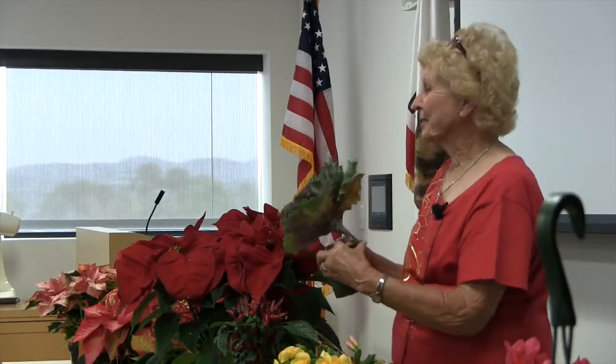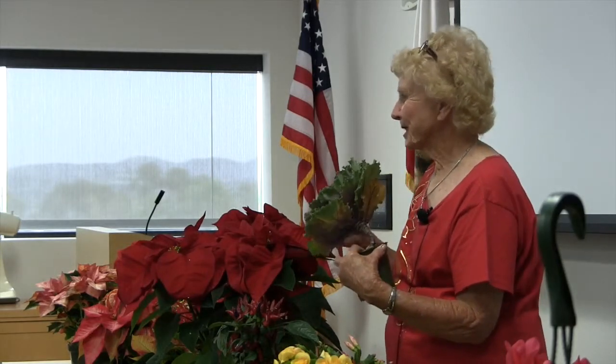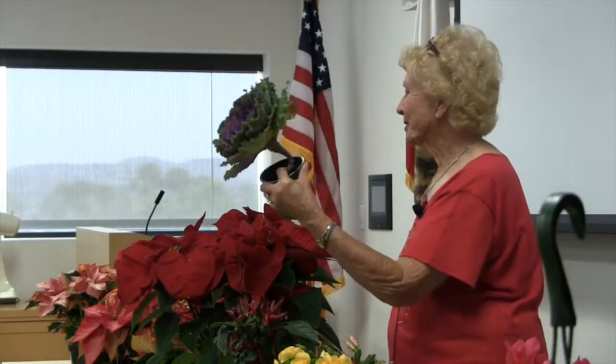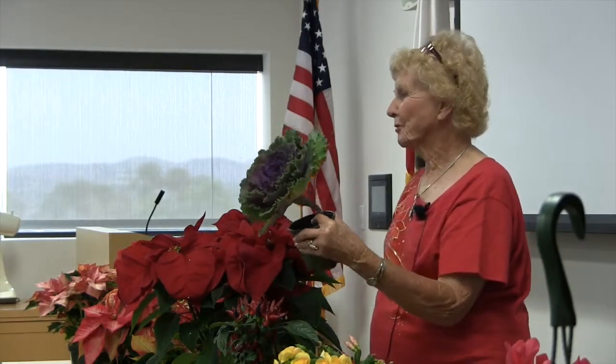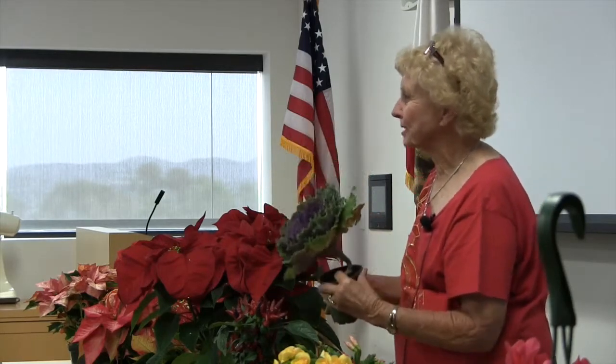Same thing on the ornamental cabbage and kale. I'm going to take one of these home and try it in salad or something. Again, they're edible, but I think by the time they grow, they're pretty tough, and you might not want to eat them. Besides that, it's an expensive salad. But ornamental cabbages and kales are wonderful fall, winter filler plants because they just do so well, and they can be stuck here and there and the other place to look beautiful.